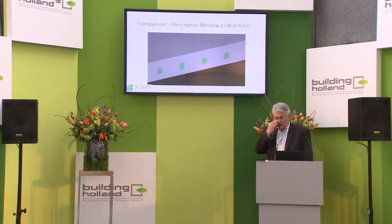But let's take a visit on some possibilities with this. If we think about meeting prescriptive codes, working with somewhere between 30 and 40% window-to-wall ratio, what we've prepared is a couple of Radiance images to show the differences between meeting the prescriptive code and meeting the performance code in a different construct using these materials. So here's just an average elevation showing a variation of about 30 to 40% of punched opening windows and then solid opaque construction.